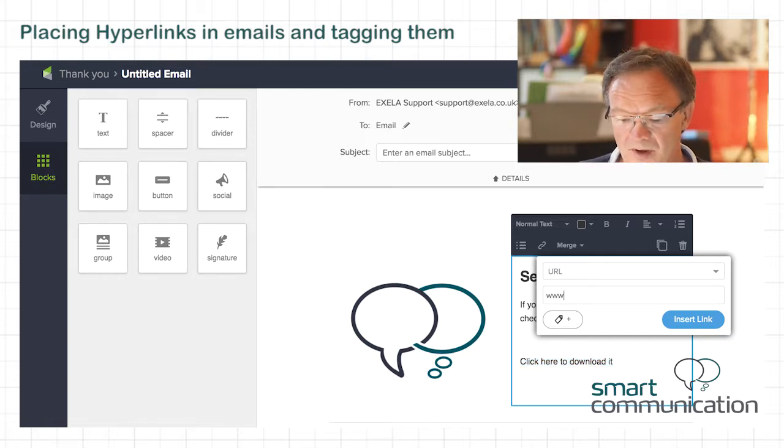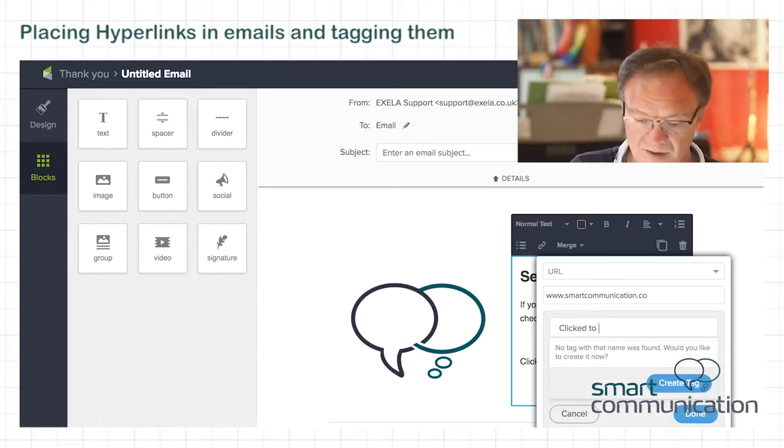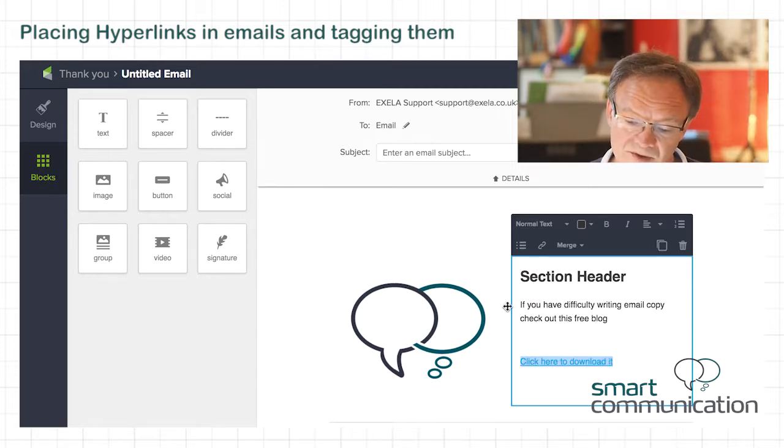So the first way that you can do it is highlight that and then go onto this paperclip, click there and put in the URL. I'm just going to put that in now. The thing that I want to show you is I can tag this. I'm going to call this clicked to download, and I'm going to create this tag right here. See how easy I've done it? I've just created a tag, and that tag there, that means this. So I'm going to insert this into this email.